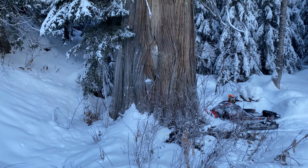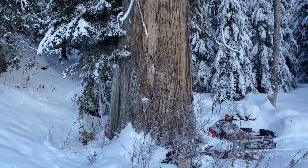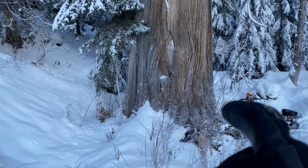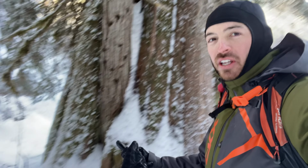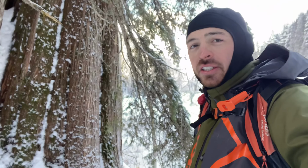How's this for a big tree? It doesn't really even put it in perspective, putting the snowmobile beside it. It's gotta be 12 feet across. So we've got our massive tree here. And then you got the second tree growing out of the big tree, but it's not a cedar tree. We've got a hemlock tree growing in a cedar tree. Huge.